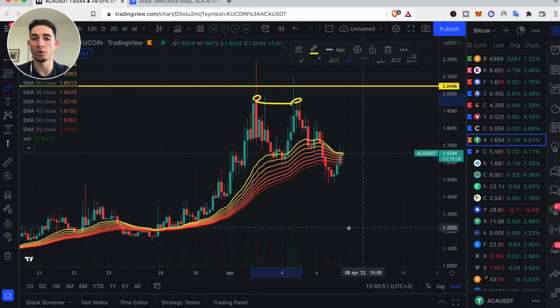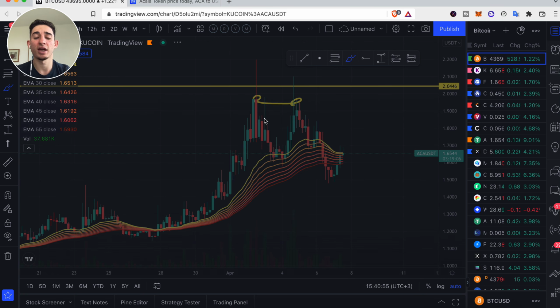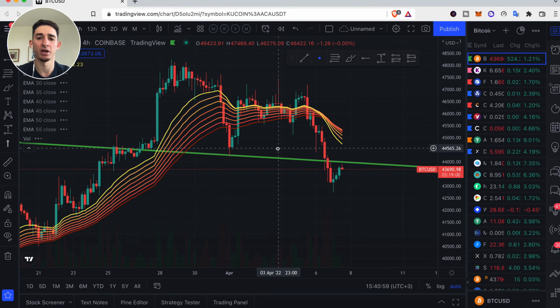Of course, Bitcoin also dumped, which drove this coin to the bottom. Let's have a look at Bitcoin because Bitcoin is king. Just a quick TA, guys. Nothing too crazy to see over here.